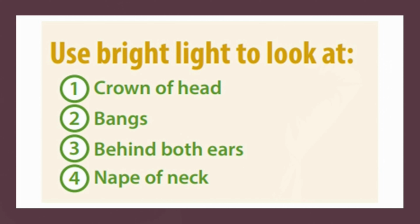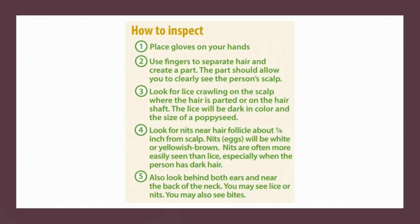Place gloves on your hands and use your fingers to separate the hair and create a part where you can clearly see the person's scalp. Look for lice crawling on the scalp where the hair is parted. Look for nits near the hair follicle close to the scalp. Nits will be white or yellowish brown. Also look behind both ears and near the back of the neck. You may see lice or nits, or you may see bites.